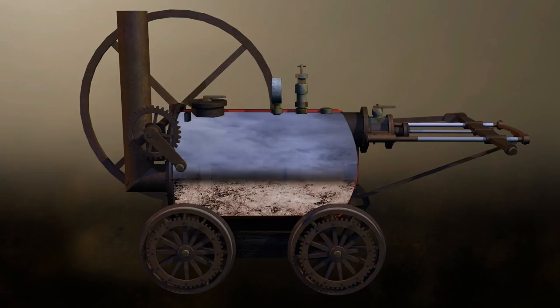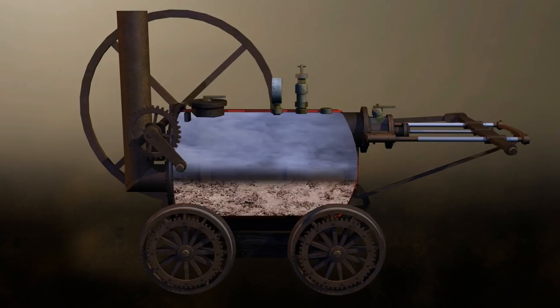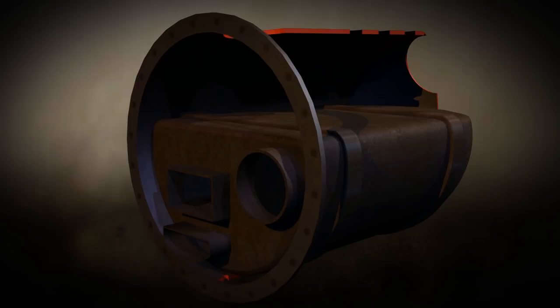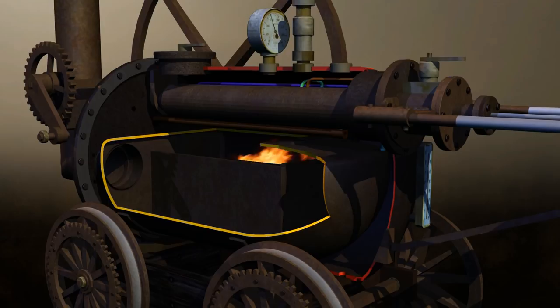And what we see is boiling water and pressurized steam. Hidden within is a horizontal steel tube and a sealed steel tank. This tank is known as the firebox, and it does exactly what it says on the tin. Inside is where coal is burned, that heats up the box, which in turn boils the water and generates the steam.